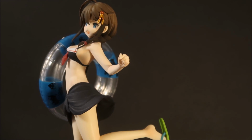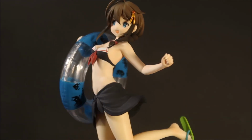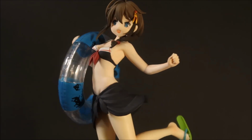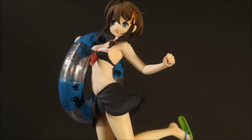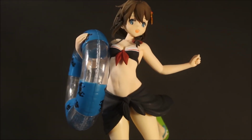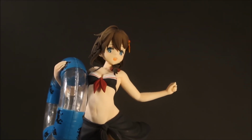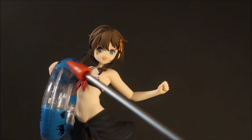All right, guys. She's got some side boob and some armpit and some cleavage. She's very cute, yet kind of sexy too at the same time. Cute and sexy. She definitely is a cutie. Okay, and there she is.